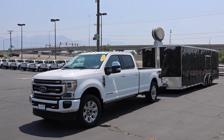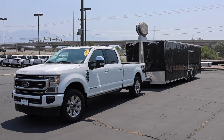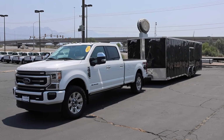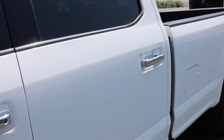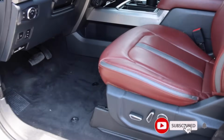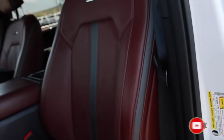Recently, I did a test on a 2019 Ford F350 with the 6-speed and the PowerStep. Today, I have a 10-speed and a PowerStep. Now, this truck may not be available when I post this video because it's such a nice build, but be sure to look up Larry H. Miller Super Ford here in Salt Lake City. Beautiful truck. I've never seen this interior color before.